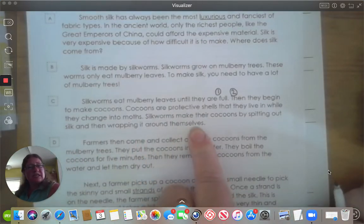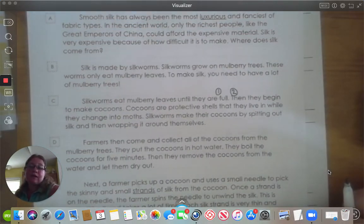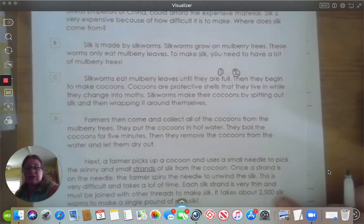Does that really give us something that we could write for how silk is made, do you think? That really doesn't tell us how. It tells us what the caterpillars or the silkworms turn into. They turn into moths, but it doesn't really tell us how they get the silk yet, does it? Let's go ahead and read paragraph D and see if we can find a clue in the next paragraph.